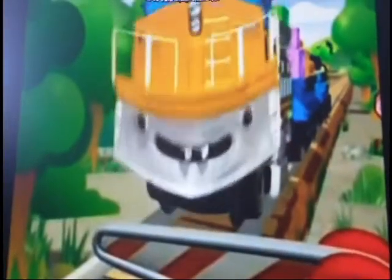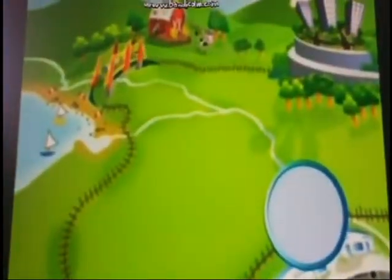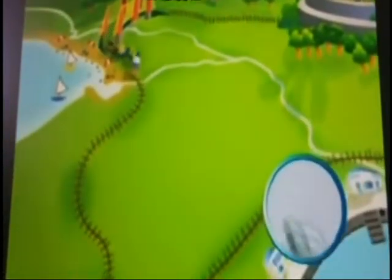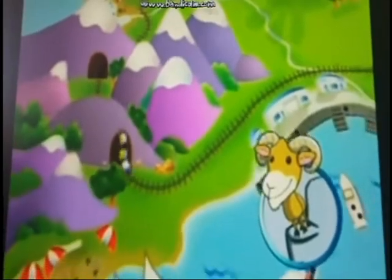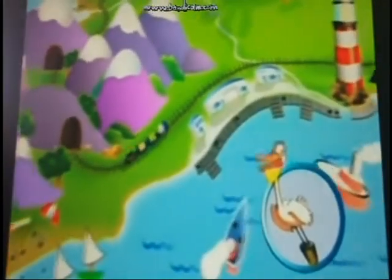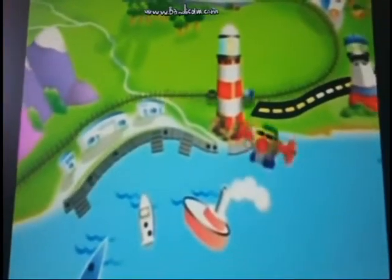Looks like Geo got some more freight loads and is ready to go again. Today, Geo will travel through the city and into the countryside along the shoreline, and off through the mountains. He needs to make a delivery far away. Riding on a train is a great way to see all kinds of cool sights.